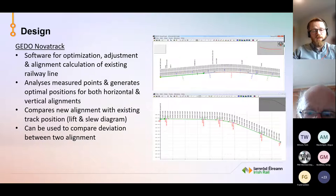And it gives you essentially a slew and a lift diagram. So it analyzes measure points and generates optimal positions for both horizontal and vertical alignments. And you can compare new alignments with existing track positions. So that's your lift and your slew diagram. So if you're working through a platform, obviously you need to keep your slews down. If you've things like bridges, as we do, and level crossings, you mightn't be able to slew in those areas. And it also can be used to compare deviation between different alignments.